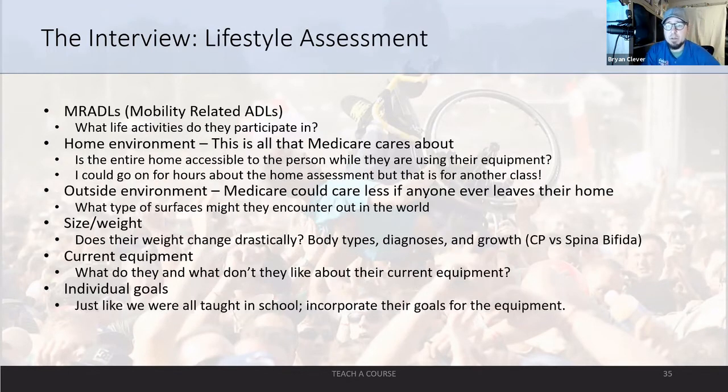Lifestyle assessment. So your MRADLs, we all know ADLs. These are your mobility related ADLs. So what activities do they participate in from their mobility device, right? So their home environment, again, it's all Medicare cares about, but you need to know, is that home accessible for that equipment? There's no point in getting them something if they can't use it, right?